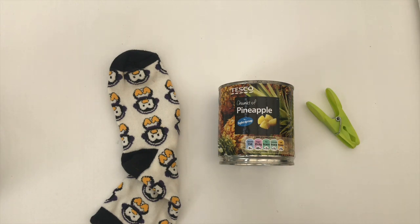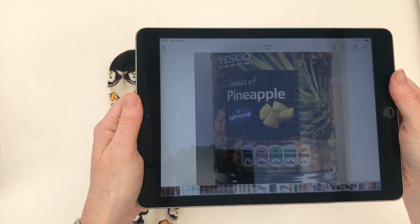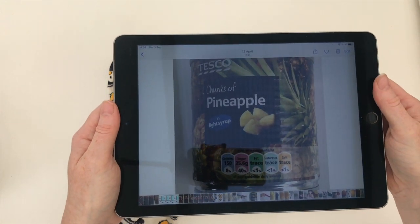Okay, and then when they've all had a guess and they're pretty sure, I can say, were you right? And we can check on the iPad, there is the picture of the tin.